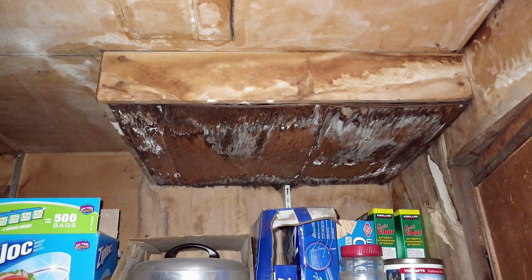These next three pictures are the ceiling of the garage, and it's really hard to tell exactly what's going on here. There's a bathroom and a bedroom above this. So it's hard to tell if it was a leak in the bathroom or if it was a leak coming all the way from the roof of the bedroom. The only way to tell is to start tearing off drywall, which is beyond the scope of any home inspection.